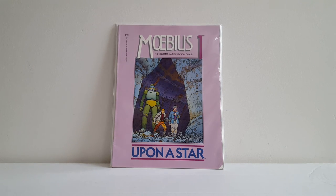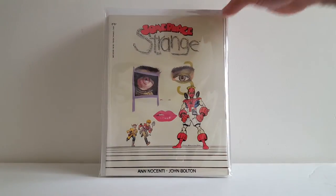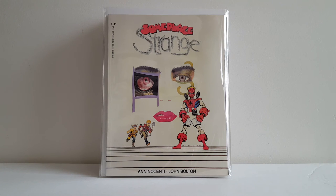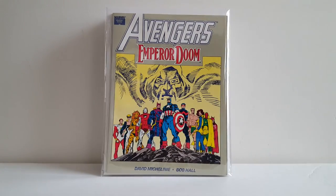Got Moebius, The Collected Works, number 1, volume 1, Upon a Star. Has a tear on the bottom corner, but it's worth it just for the read. Great, great, great stuff. Grabbed the Epic graphic novel, Someplace Strange, by Ann Nocenti and the great John Bolton. Have yet to give that a read.